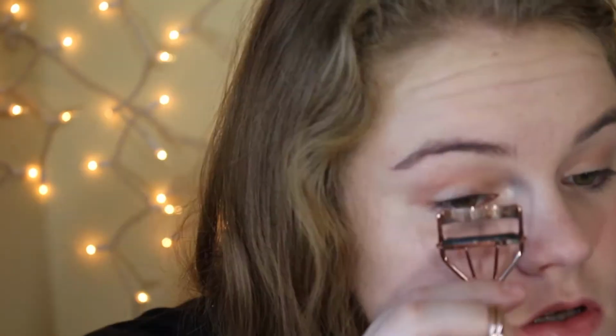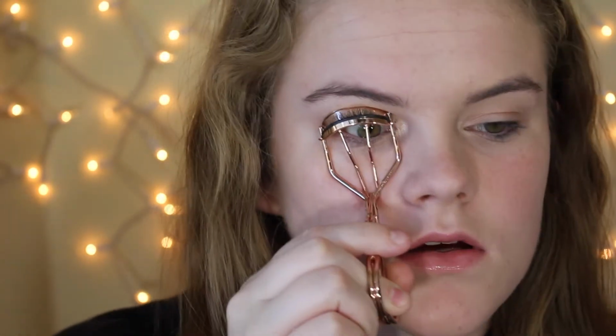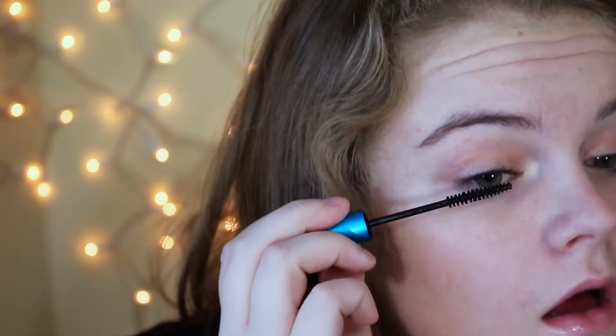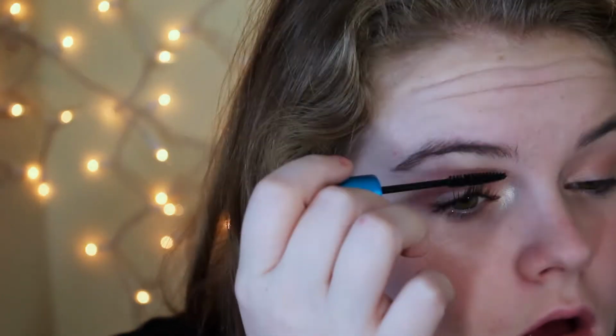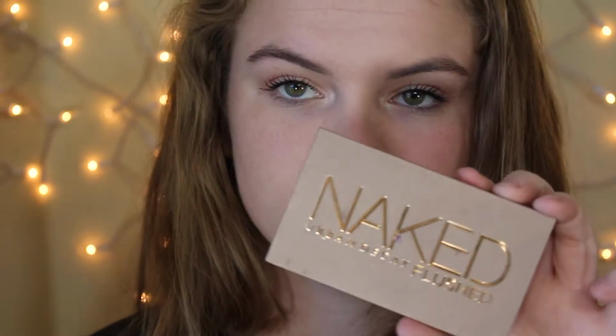And then I'm tight lining using my Makeup Forever eyeliner. It's just a black eyeliner. Then I'm curling my lashes like I always do. And I actually used a new mascara. Well, it's not new, but I found it in my makeup drawer and I decided to use it. It's MAC's Extended Play Lash Mascara, and so far I like it. It's a really nice lengthening mascara. Anyways, it's my first time using it, I'm pretty sure. I don't know if I've used it before.